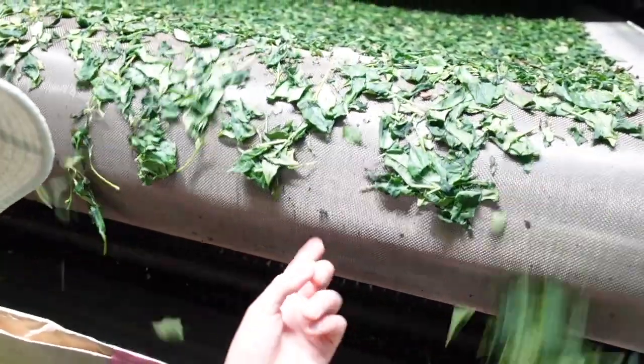So here you see the dry tea leaf falling off, and after this there is more processing. The tea is dried further, it's cut, stems are separated from the leaf, and you get your tencha in the end, and then it's ready for matcha.